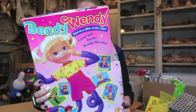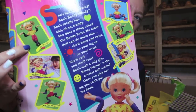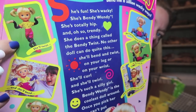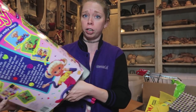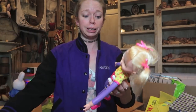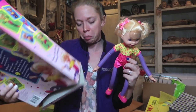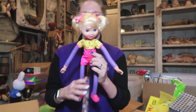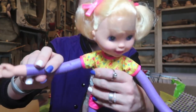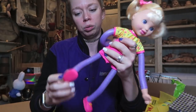Last thing that it looks like we have in here is a Bendy Wendy. I never had one of these, but just look at this. Look at what's going on here. That's what you can do with a Bendy Wendy doll. And she just has fun noodles for legs. Oh my God, this is hilarious. What year did this come out? I don't even remember this one, and I'm sad that I don't, because I feel like I just missed out on something that was going on in 1996. Look at that, Bendy Wendy. Hello. Bendy Wendy, I don't want to hurt you. I do want your shoes though.